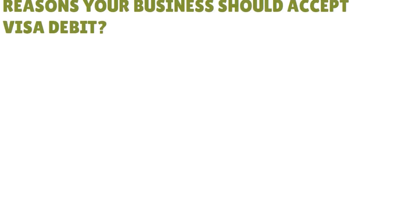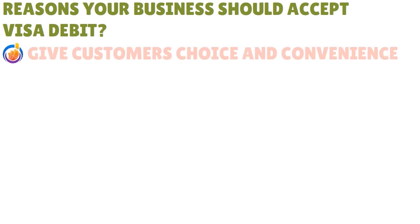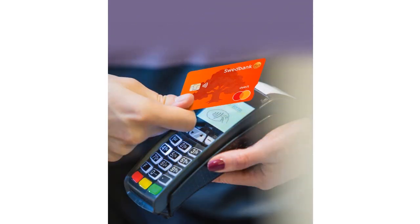Now, let me give you a few reasons your business should accept Visa debit this year. Basically, first, you give customers choice and convenience, right? Visa debit gives customers more choice in how they want to pay for items. So by increasing the likelihood that a customer can pay using their preferred method, then you are actually ensuring your business is not going to miss out on any potential sales. So revenue will go up.